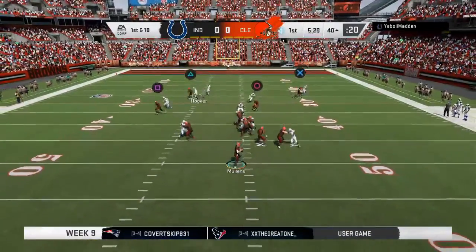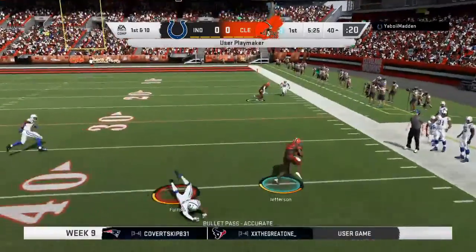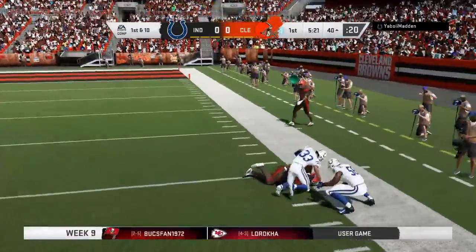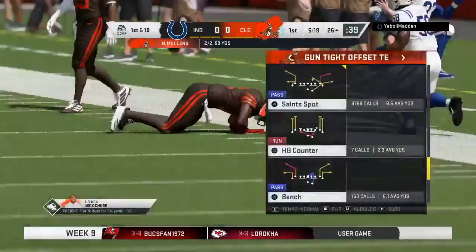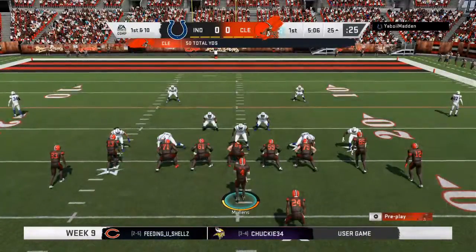They'll set up to throw. Going right side here, and that's complete. And they're able to get this one past the 30 to the 25-yard line. Good work after the catch. Gets him 15 and a first down.